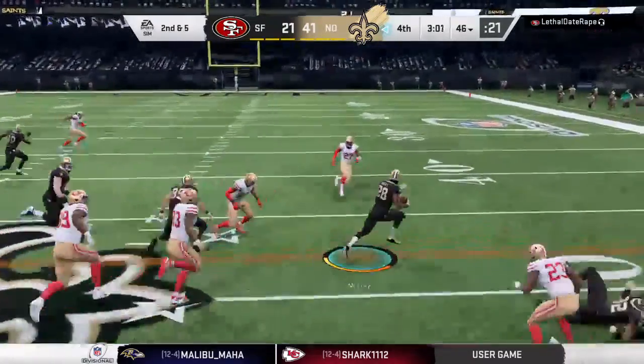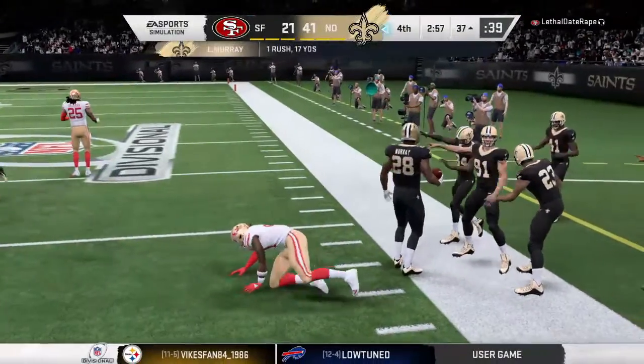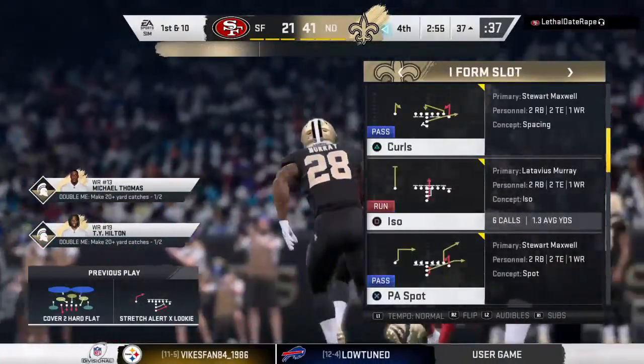They run it for the first time with a backup Murray. He's got a first down and then some inside the 40. And down right around the 37.